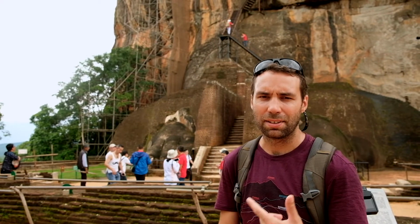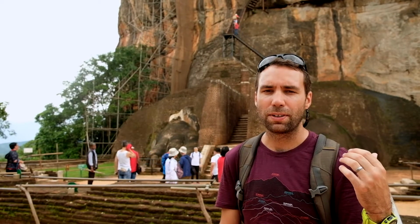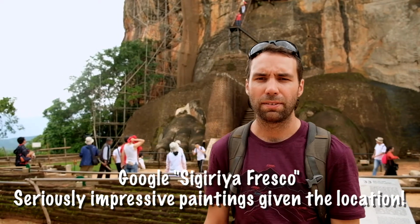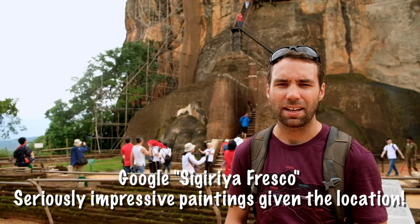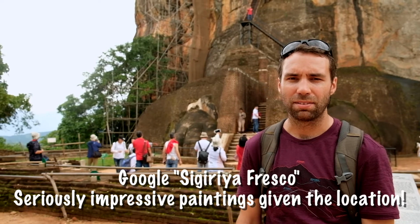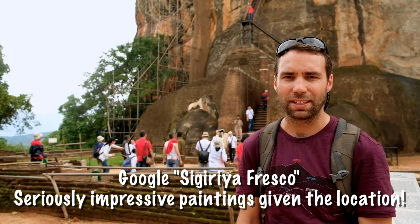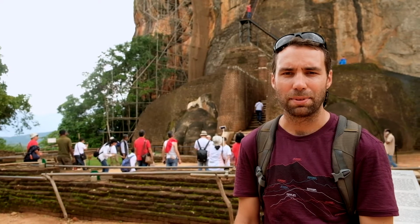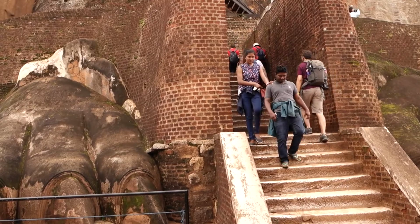More impressive than this, though, I think, was a handful of frescoes painted on the side of the cliff. Now we couldn't film or take photographs; they're protected. But more impressive than the pictures themselves is how anybody got up there 1,000 years ago to paint them, because we were on fixed platforms and spiral staircases. I don't see how anybody could, on an overhanging rock like that, get up there and paint in that way. It's quite amazing.